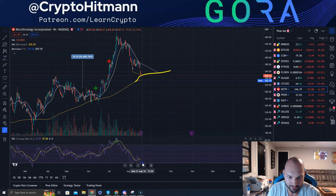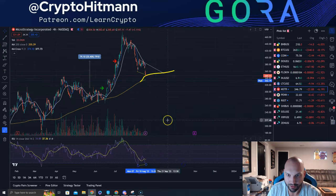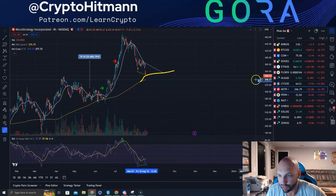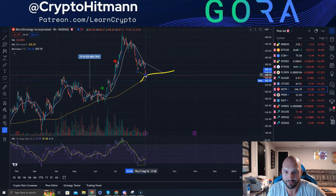Let's get rid of these. Right, here's the bullish divergence. But if you can see, this blue dotted line is post-market. So this is the futures happening right now that the market is closed. And look where it's at. $332. That means it's going to be all the way down here. All the way down there.